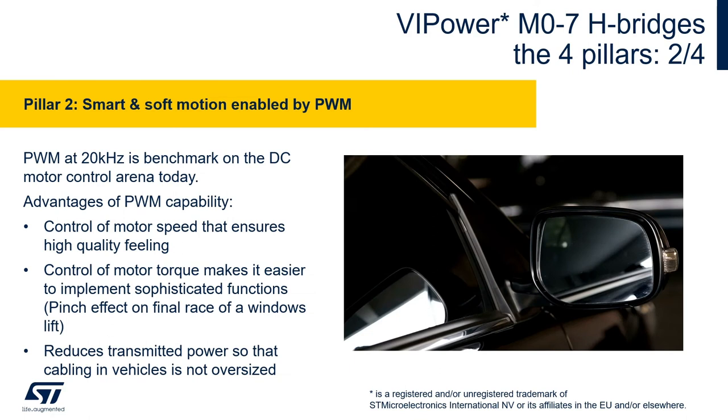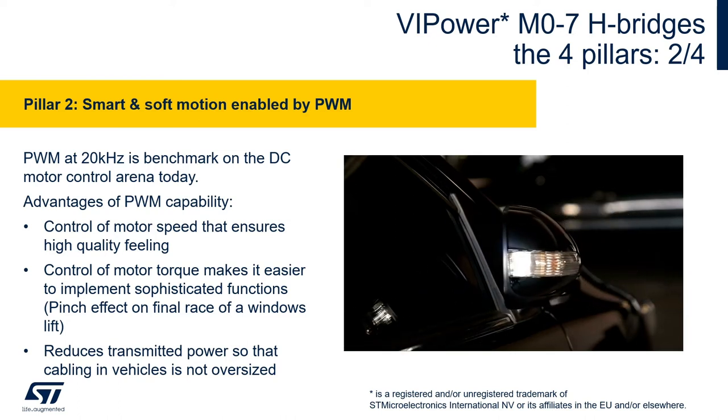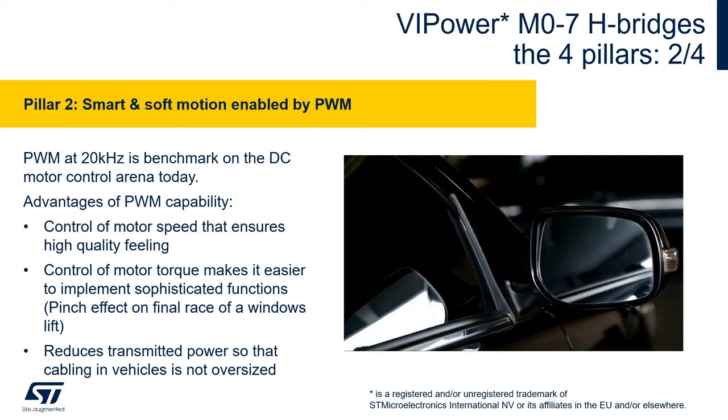Second pillar. Smart and soft motion enabled by PWM. Pulse width modulation at 20 kHz is the benchmark in the DC motor control arena today. It offers several benefits: a precise and smooth control of motor speed that ensures a high quality feeling, for example, a noiseless smooth activation of a trunk lift or a side mirror.